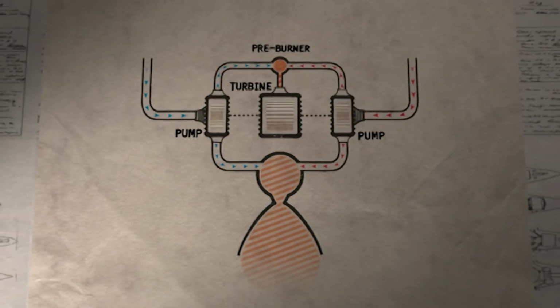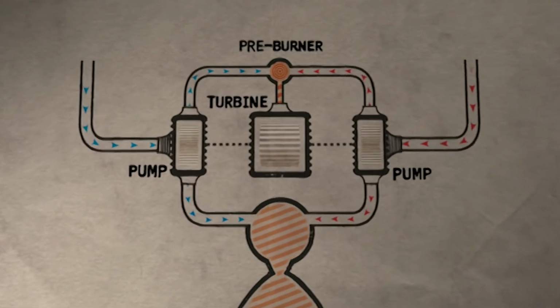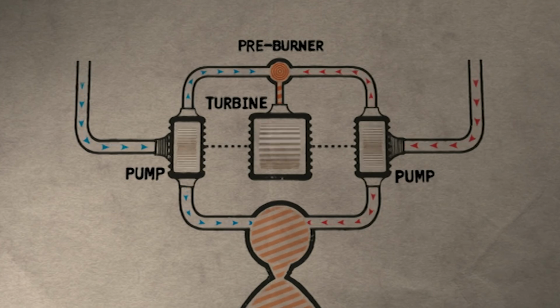Those very high pressures are built up by pumps, driven by a gas turbine fired from the preburner, a mini combustion chamber that draws off part of the oxygen and fuel supply.